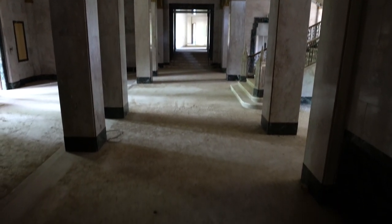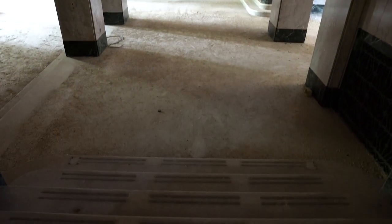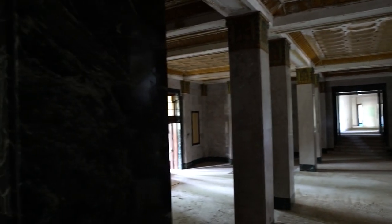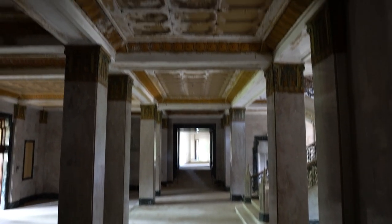One more final look at this immaculate lobby. On this random beauty that we found on a road trip. You just never know. Oh, amazing.